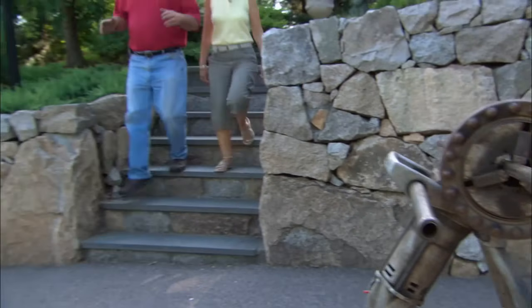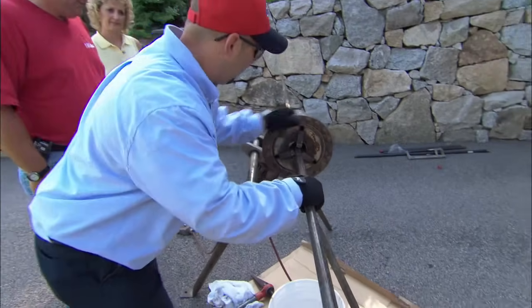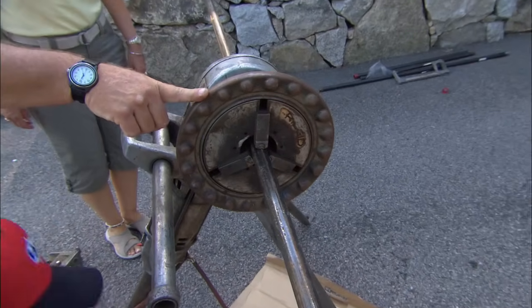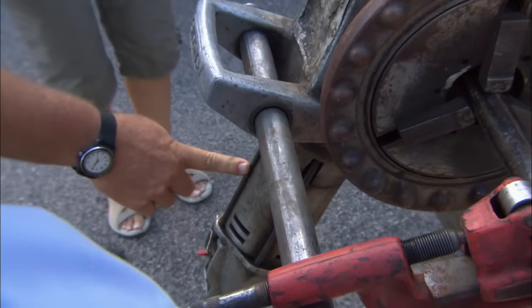On this project, we're actually going to cut and thread some of the pipe on site. I'm going to use a power drive to do this. All right, now a power drive is a pipe vise right here connected to a motor. It doesn't actually cut the pipe, it just spins the pipe so it can be cut.